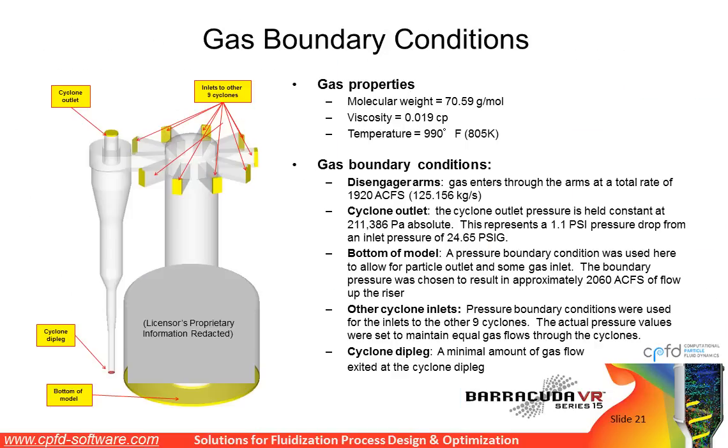Here were the boundary conditions for the model. As you can see, we're modeling the top of the reactor, including the primary separator, which is proprietary to UOP and is redacted here, going into the riser where the flow is then divided into the 10 reactor cyclones. We're modeling one of the cyclones in detail and then the other nine using pressure boundary condition.